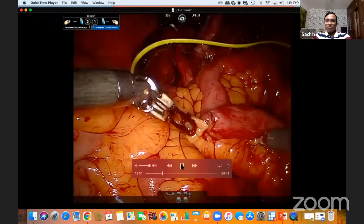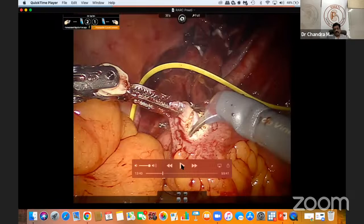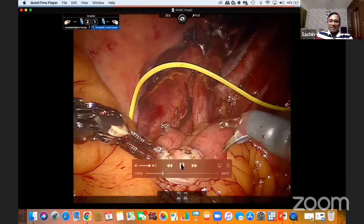Does anybody recommend Vicryl and catgut for the proximal and distal ends so that you will not confuse them? That's a disaster if you do something wrong here. I think you can. Initially you can do it, and if you keep on doing it, you'll get used to it. At the moment, I am using Vicryl and catgut. Catgut for the part to be retained in the body and Vicryl for the part to be brought out. Okay, so the enterostomy is done. This is the distal segment. This is the proximal segment.